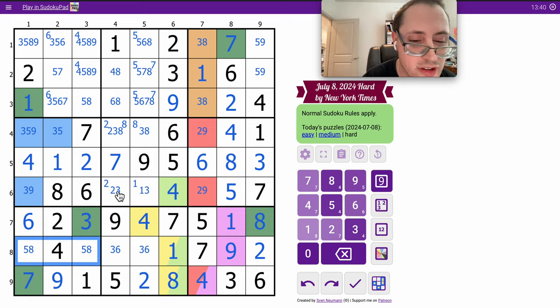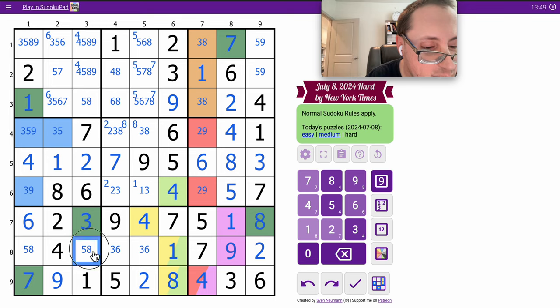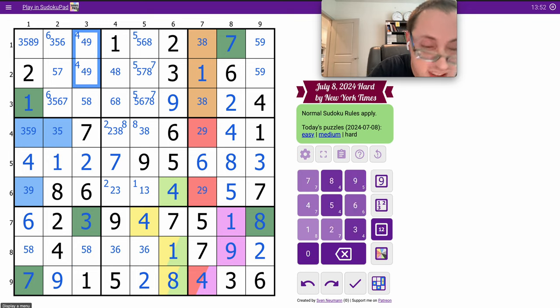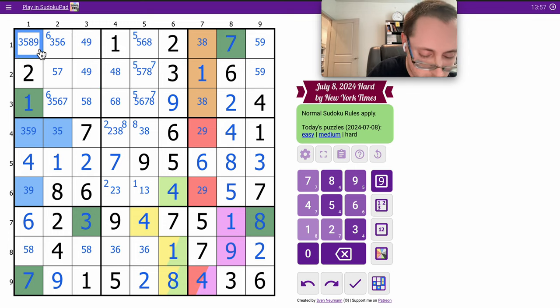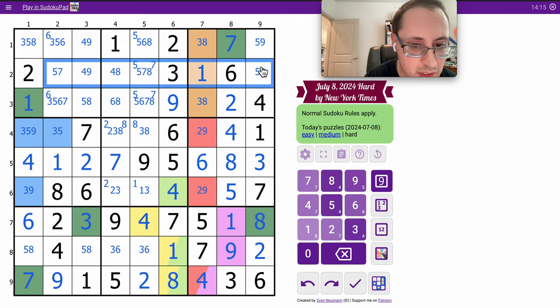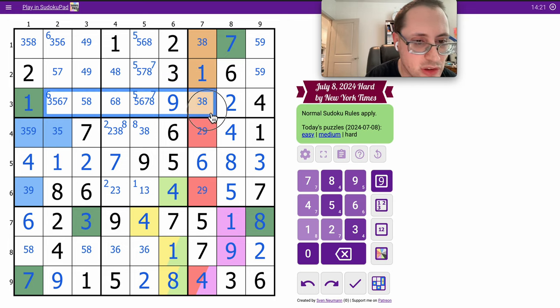All right, what hidden digit am I missing? 5-8 there, so those aren't 5 or 8. Column 3 has a 4-9 pair and a 5-8 pair. 4-9, this is a 9. I don't have much else to go on, do I? That's a perfect quintuple. And so is this in row 3.